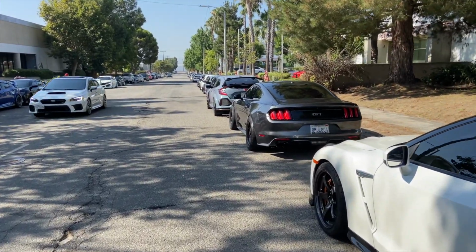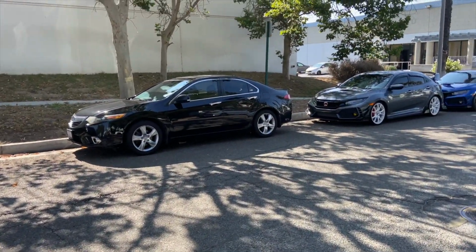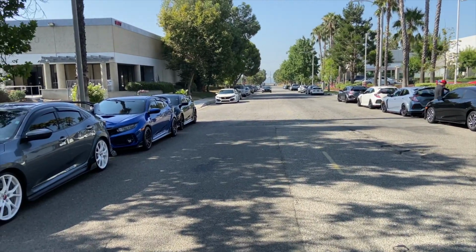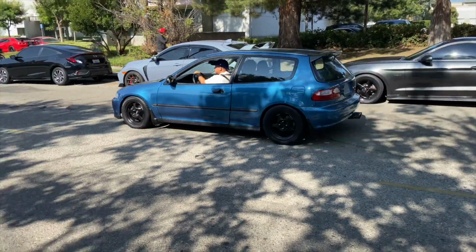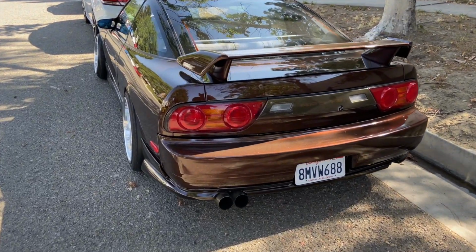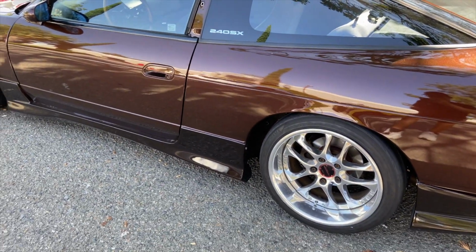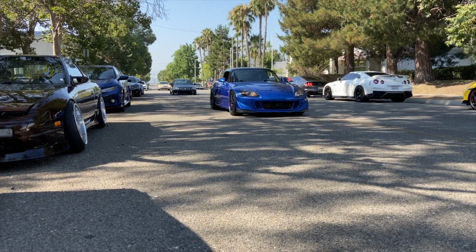Mustang GT. Honestly, the meet's turnout's really big. It's just like I expected, 80% Type Rs, which is kind of what this was for. Got a little EG right here. Okay. Found this really far from the meet, but this is super clean, bro. 240SX. Wow. Got this S2000 rolling in.